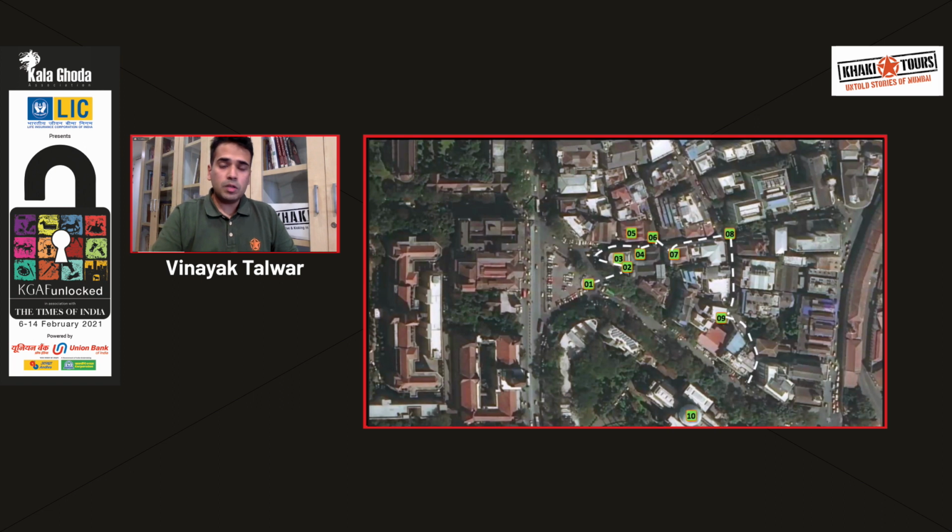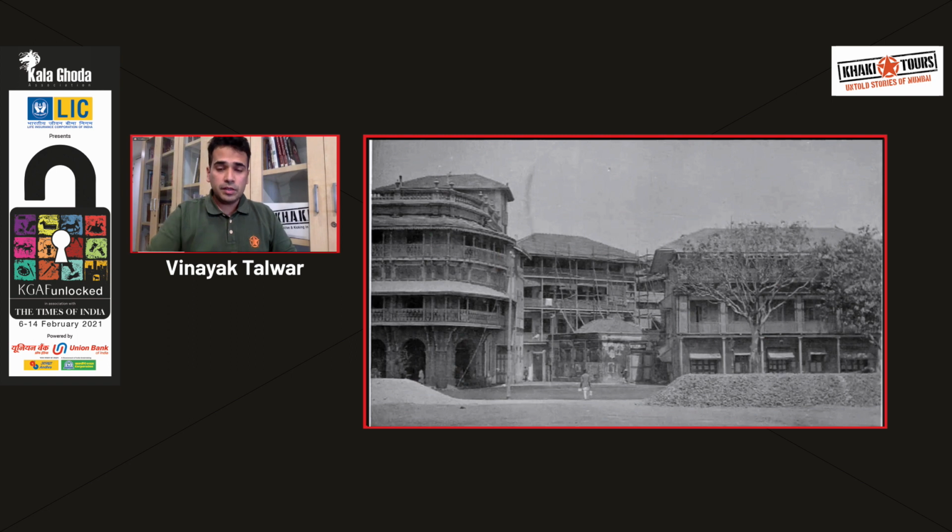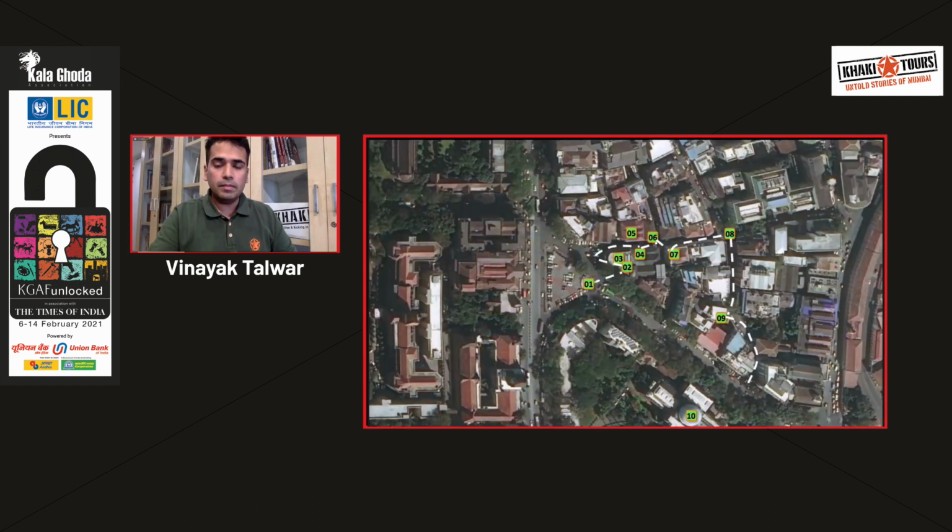Now, what you saw was point number 10 right there in front of you. However, what I'm going to do is turn around and have a look on this particular side where the arrow is pointing. Now, if you see over here, you can see Bakehouse Lane where you just came out from, and a building on the right and a building on the left. So let's first talk about the building on the right, which is going to be point number 11.